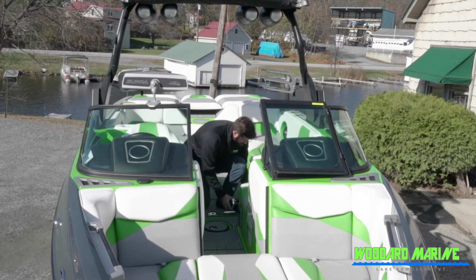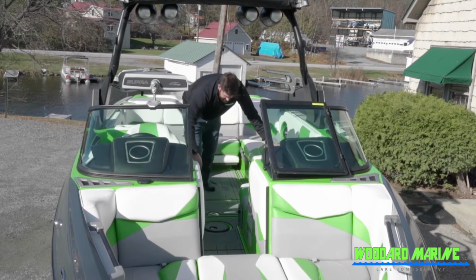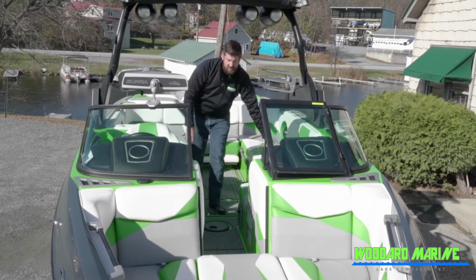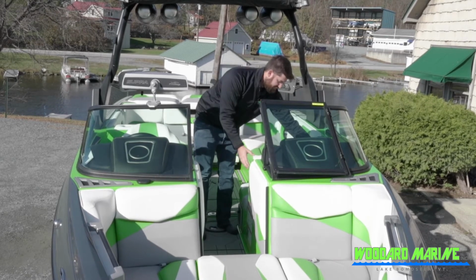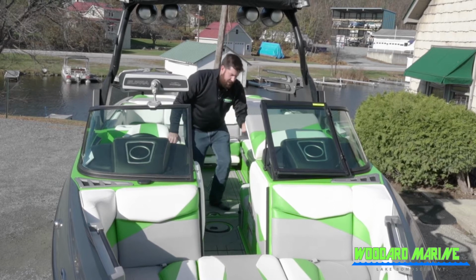Put them back in here. Easy go. There's also storage underneath for the cooler. So you've got nice storage there. You've also got this nice storage under here, which is where your amplifiers as well as your chargers are. You could fit a couple boards up here.